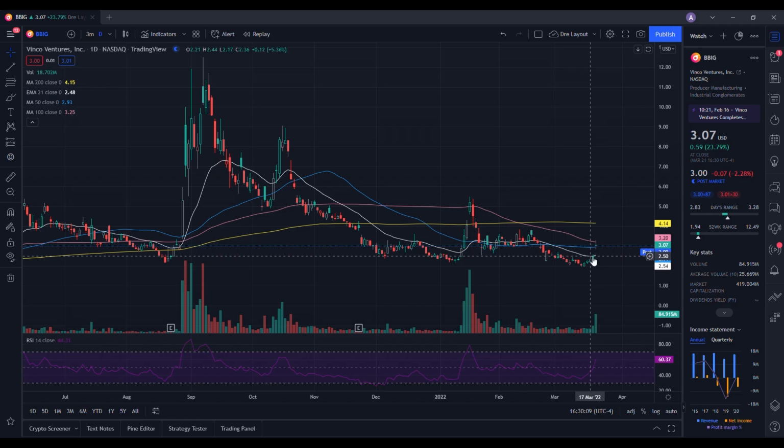But of course, if you guys have been watching my videos long enough, the 21-day EMA, if we continue to have price action above it, BBIG will continue to look good. Now let's move on to the short interest information.